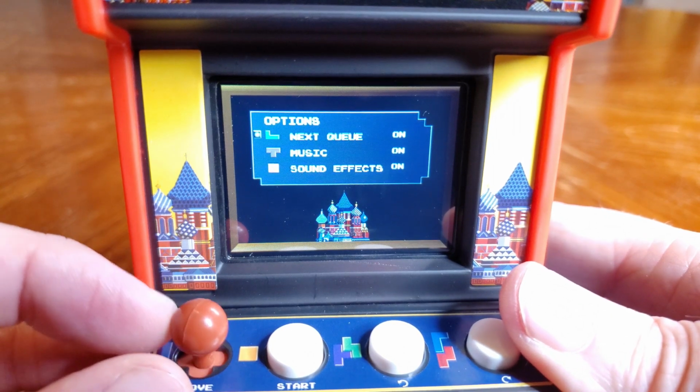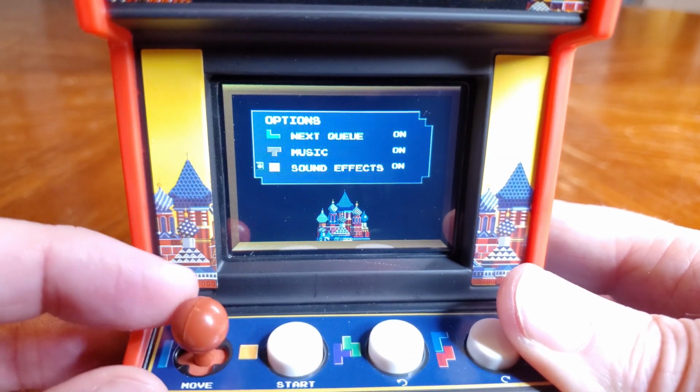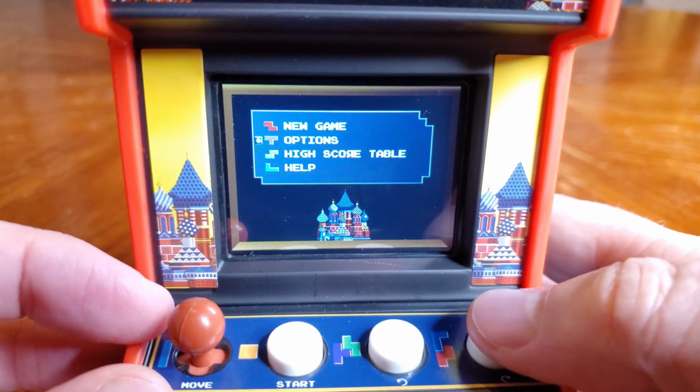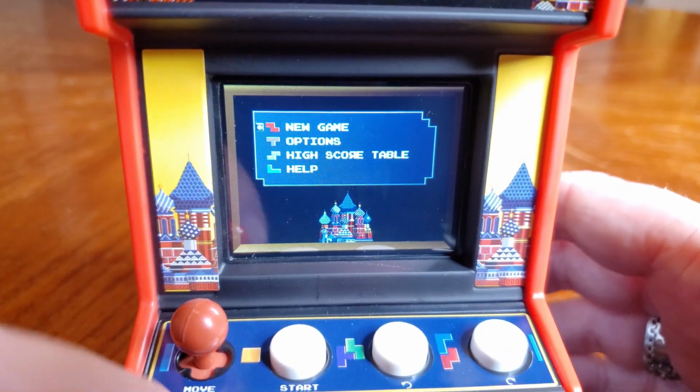Oh, next cue on or off, so you know what the next tile is. Music on or off, and sound effects. We're going to keep it all on for fun. But that's great. That's fantastic. Okay, well, let's get into the game. Let's quit rambling. Let's see.